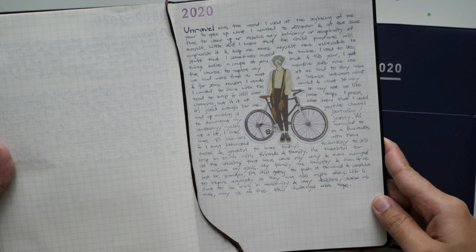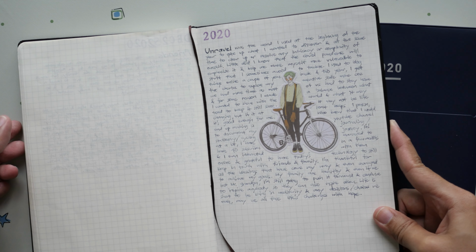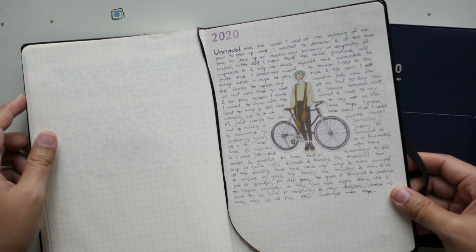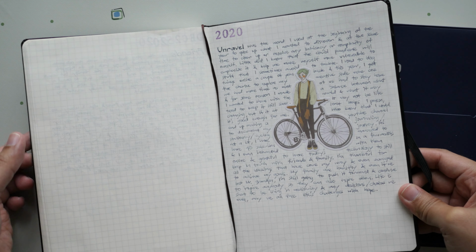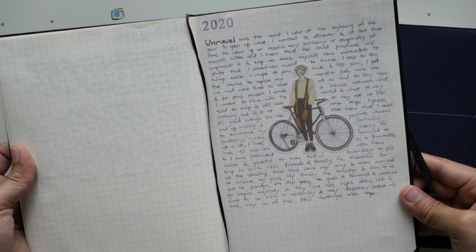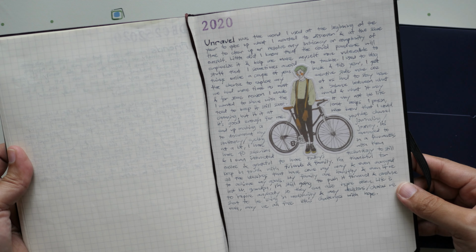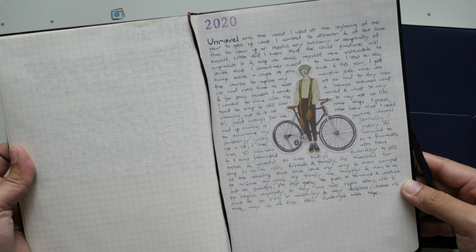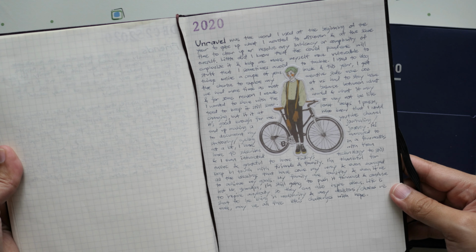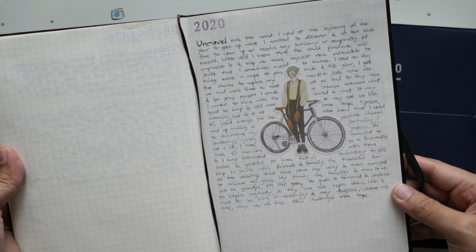Not sure if the camera is going to be able to pick it up, but the word that I had started for 2020 was the word unravel. And I'll just read what I've written in here. Unravel was the word I used at the beginning of the year to spice up what I wanted to discover, and at the same time to clear up or resolve any intricacy or complexity of oneself. Little did I know that the COVID pandemic would emphasize it and help me make myself more vulnerable to stuff that I sometimes avoid to tackle.